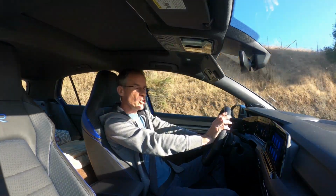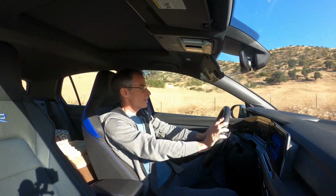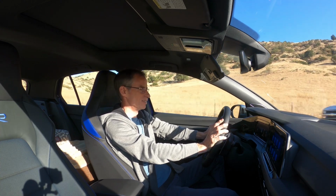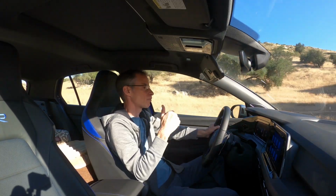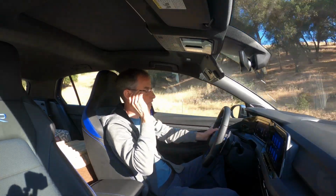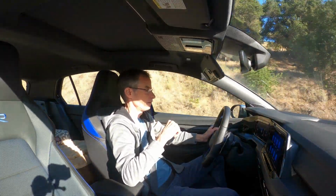So now I've discovered Nürburgring mode. I think I would find the extra money and buy one of these over a GTI. So much fun. Ridiculous how good this thing is. Because even if you chip a GTI, it's still front wheel drive. And I even know that the 2022 GTI is phenomenally good. It is not as good as this in the turns.